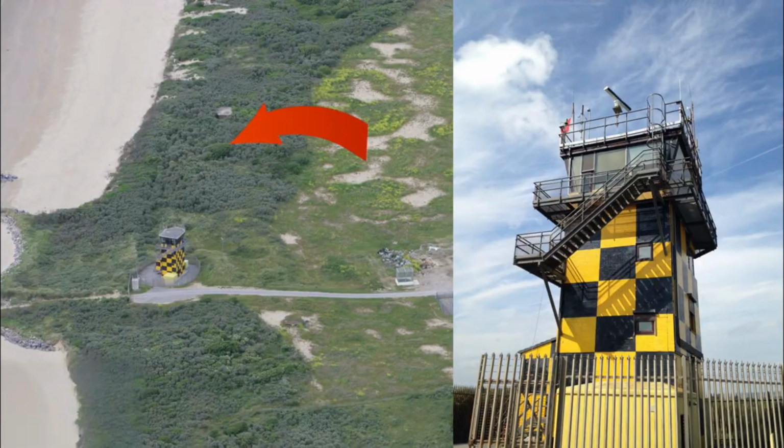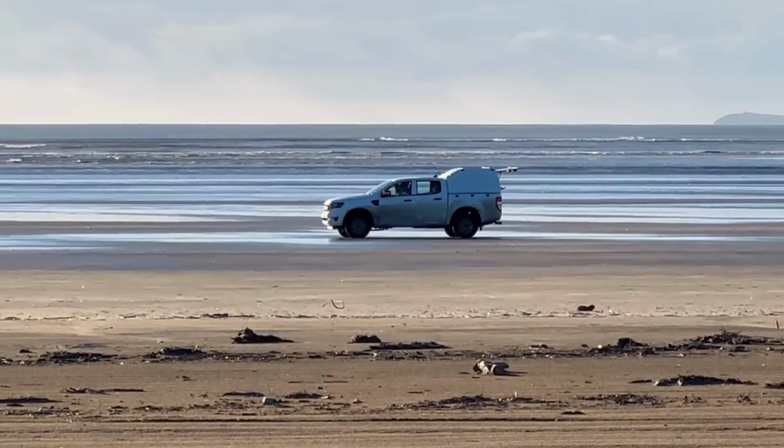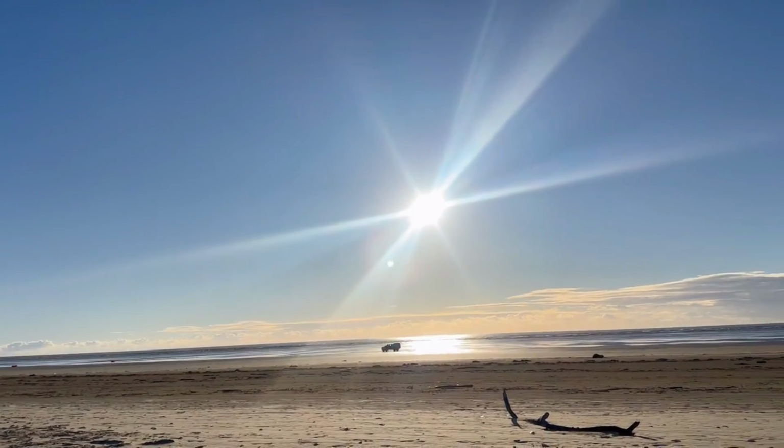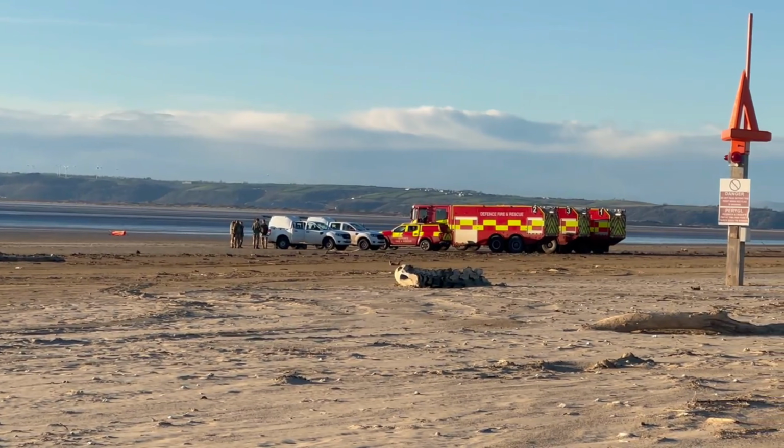You need to head down to the air weapons range. Now, what you are looking for is a yellow and black tower. I'll attach a photo just by here. Keep an eye out for this, because just in front of that is where they are going to land the aircraft. A telltale sign that it's due in shortly: you will see the RAF there in their vehicles, and you will see the runway on the beach. The fire service will also be on hand, and you will see a few fire engines on the beach.